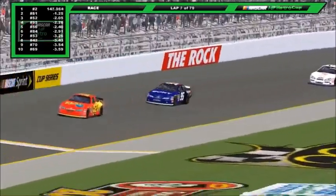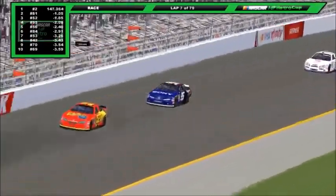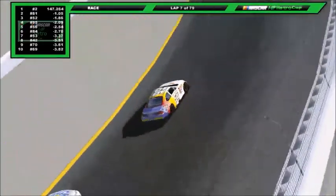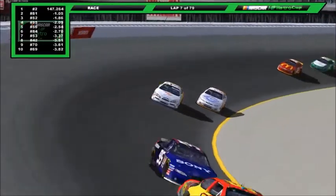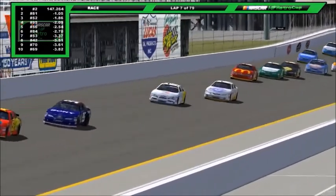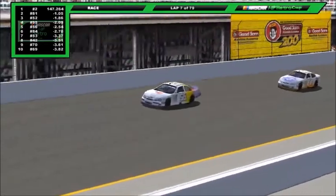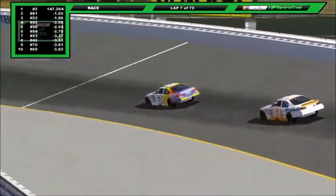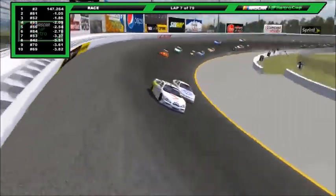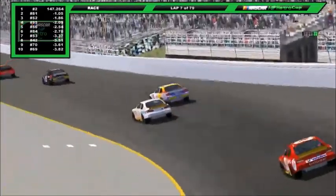Yeah, the gap to the 81 has actually gotten smaller this lap by 0.2 of a second as Lane Sanders tries to pull up to the 2, trying to make moves. And the 84 of Soper is trying to make a move on Freeman, but it's not going to happen. These two cars are pretty much similarly painted, but they've very much got different agendas behind them.